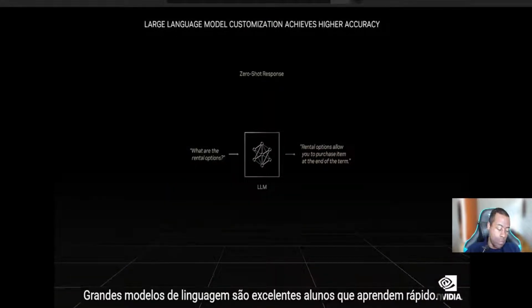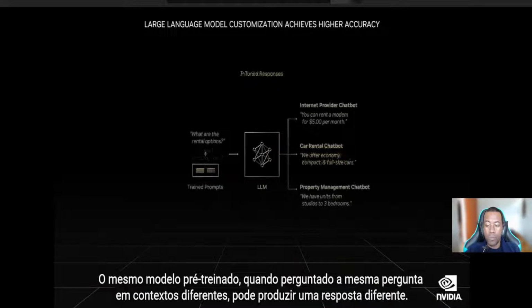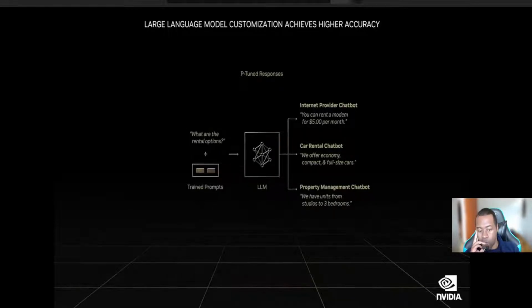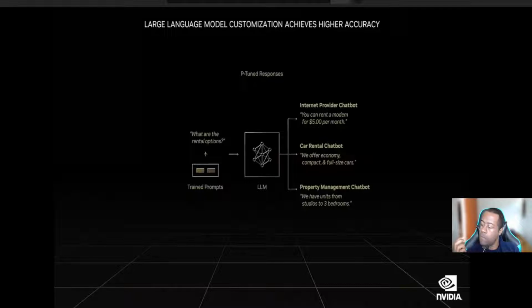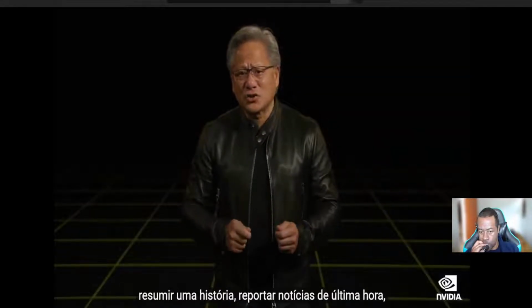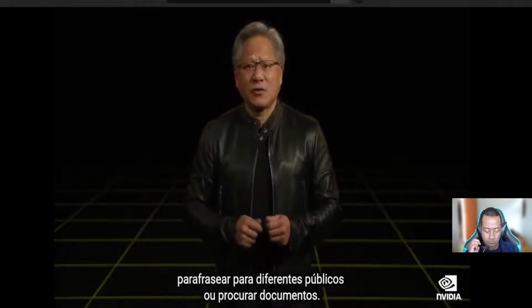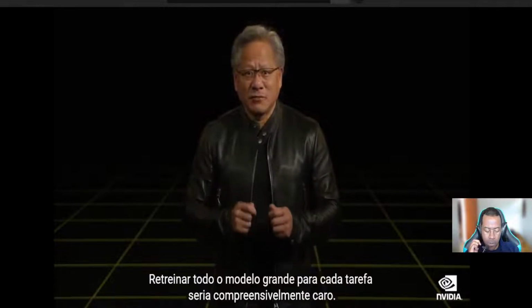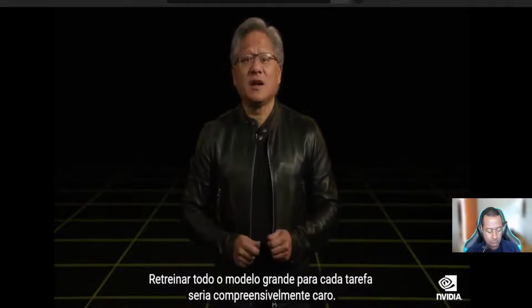Large language models are excellent few-shot learners. The same pre-trained model, when asked the same question in different contexts, can produce a different response. With just a few examples, we can direct the model to be aware of our context and better perform tasks. There are endless possible applications for large language models. Summarize a story, report breaking news, paraphrase for different audiences, or even searching for documents. Retraining the entire large model for each task would be understandably costly.